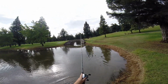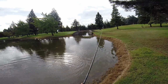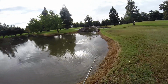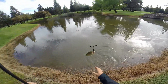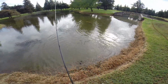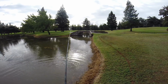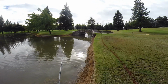Get back over there because they can still be holding. Oh, he missed it. Got him. Two fish, two casts. Can't beat that. Can we go for the 3? Can we go for the 3? Come on, 3. We need one more. One more, please.